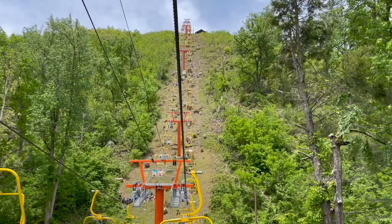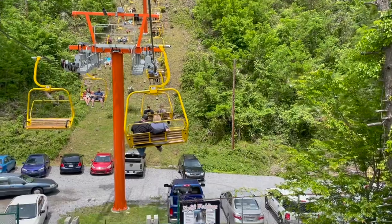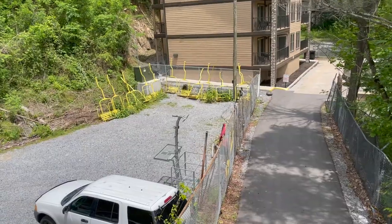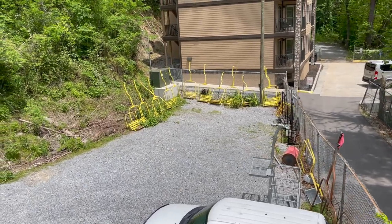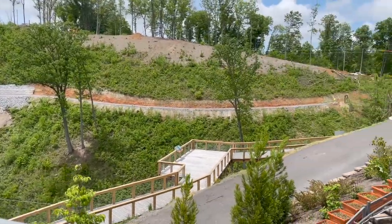Well, we made it to the sky lift. We're going to go all the way up there, all the way to the top. You excited for it, Megan? Yeah, it'll be pretty cool. They've got all their extras. Those must be the ones that are out of commission. Oh my gosh. I'm growing on the inside.